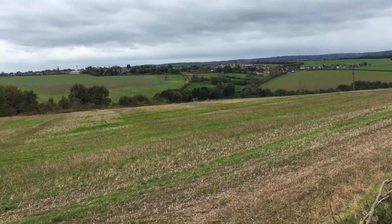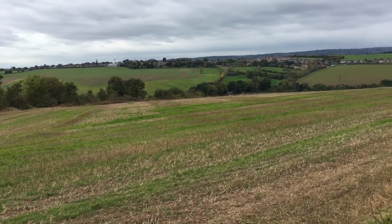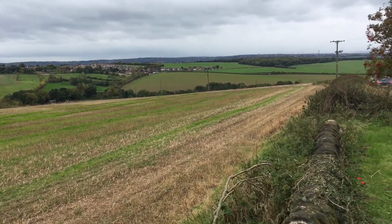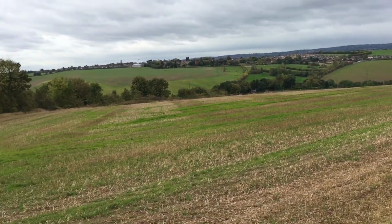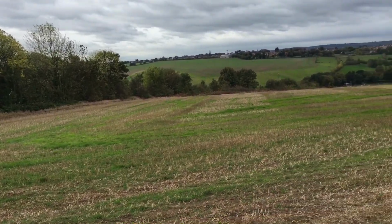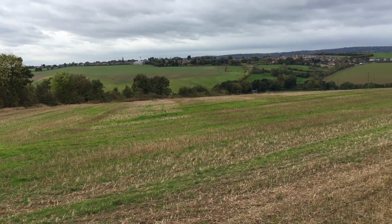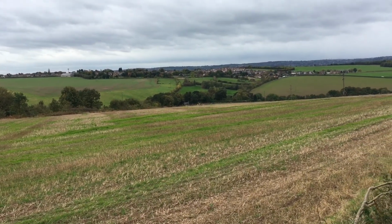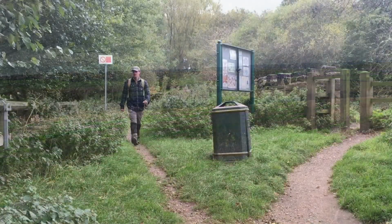So, as you can probably hear from the wind noise, we're right up on top of the hill now, just on the outskirts of Ulley village. And we just need to follow this line of trees here, just on the other side, drop back down to the bottom, back down to the reservoir, and I'll probably pick you up back down there where it's a little more sheltered.